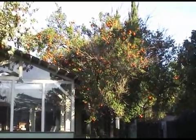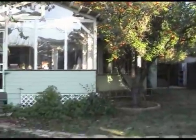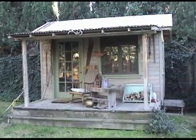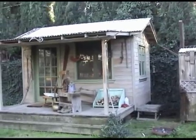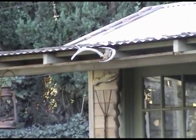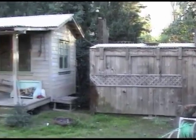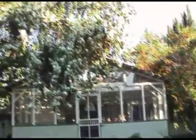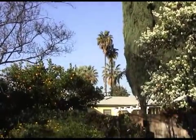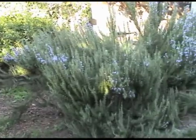I've already harvested probably 30 grocery bags of tangerines off that tree. Our back porch. And this is my office that my buddy John and I built. Straight from Uncle Benny's collection. Our neighbor's orange tree. We never buy rosemary.